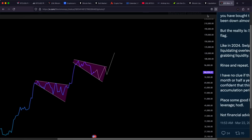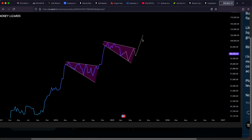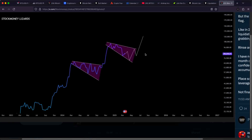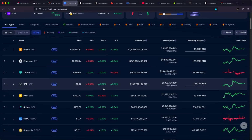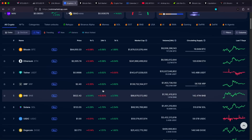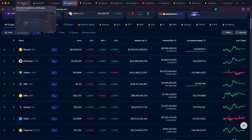But I would definitely say after another lower low, by the end of the year, I want to see Bitcoin continuing its way towards the upside, literally straight towards a brand new all-time high. I am definitely not selling my spot bags, not on Bitcoin, not on Ethereum, not on any altcoins, because I still want to see higher this specific year, maybe even in Q1, Q2, 2026.